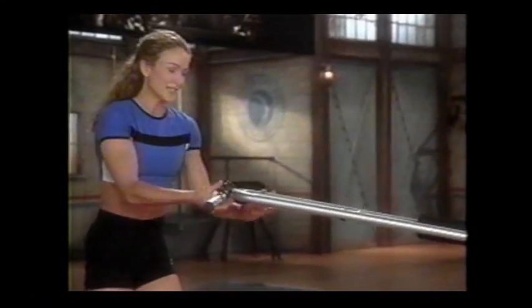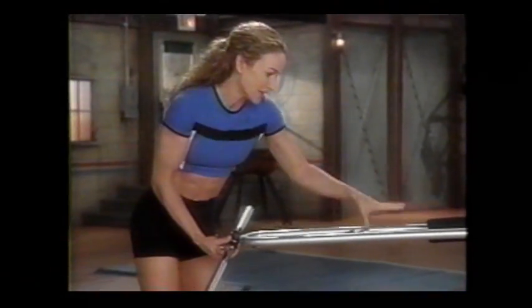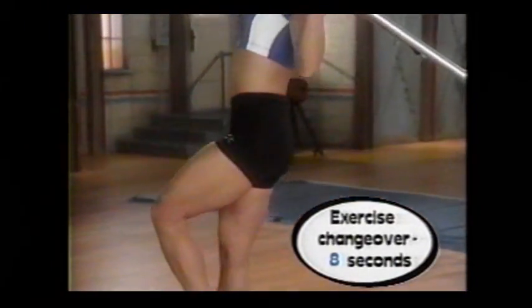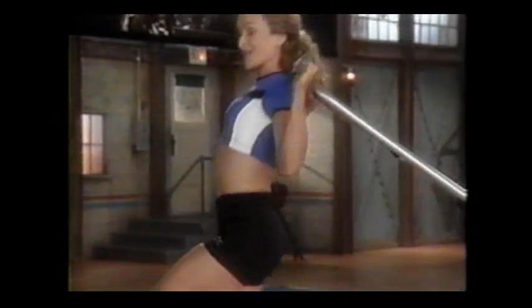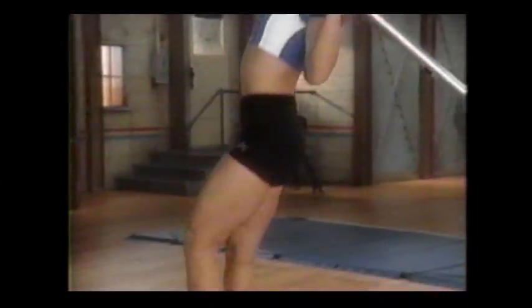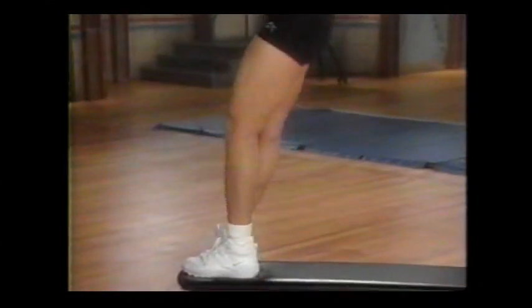So I'm going to go ahead and bring this down, and I'm going to slide the nut in. I'm going to sit down, stand right up, and now I'm stepping. This is called the step up. And again, hips, thighs, butt, ladies, it's our problem area. This is the exercise for it.